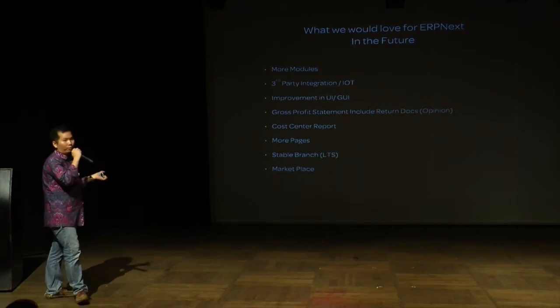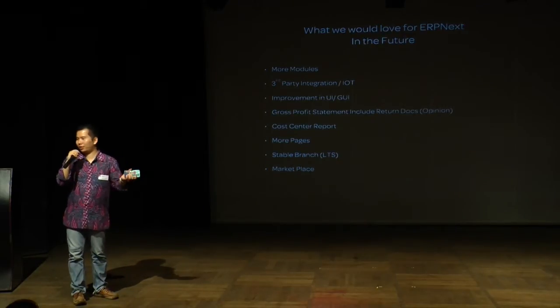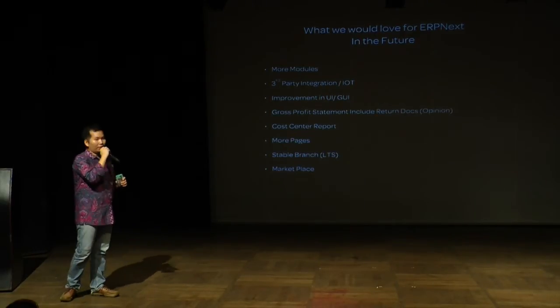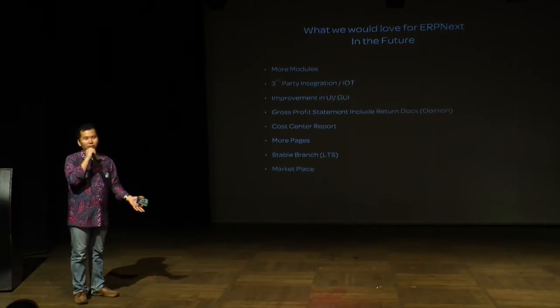And then the cost center report, we are using it extensively, but then we are kind of sad that in version 7 you took it out. Maybe it will come back in 7.1, but we are really waiting for that. And then we would like to have more pages. And I don't know, stable branch.